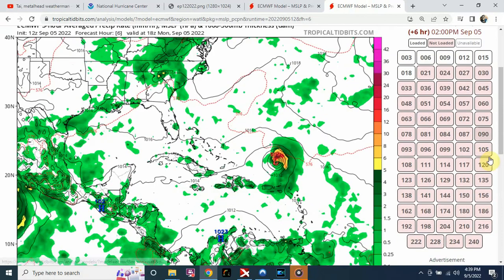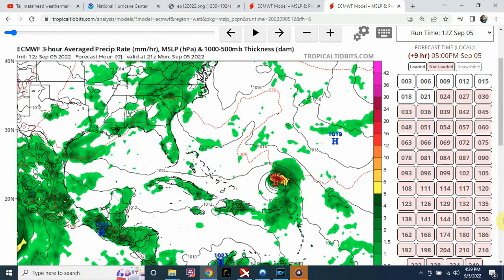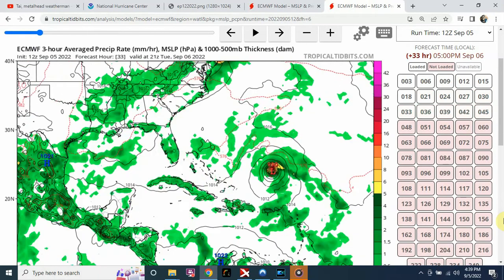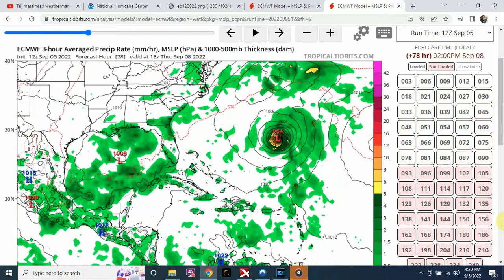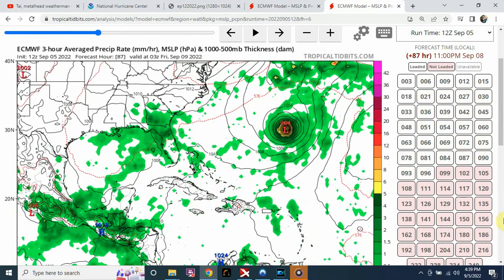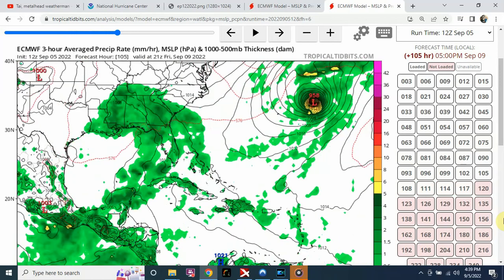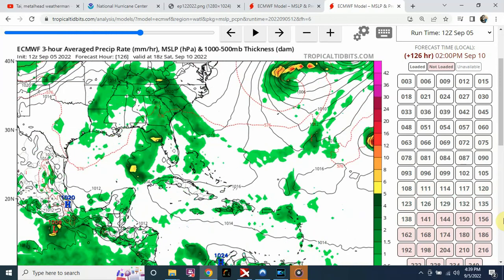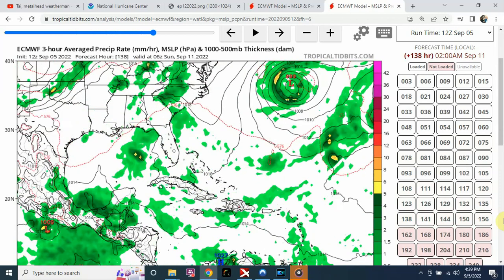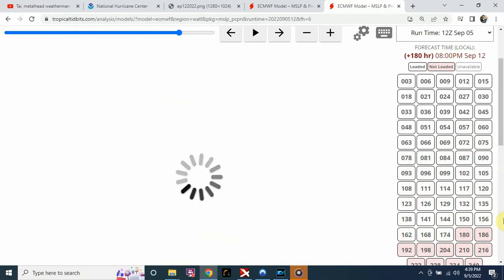So we'll go ahead and look at the Euro first this time. And we'll start off by taking a look at Earl, which will take his sweet time moving off to sea. And then we have these little pieces of energy that try to form up in the Gulf. They don't really get their act together. I think this is just going to result in a lot of rain for the southeast. But as of right now, there are no major pieces of energy.